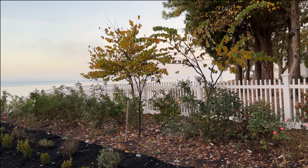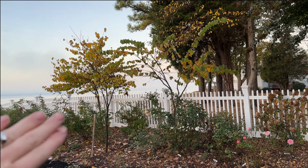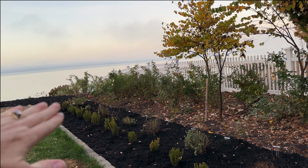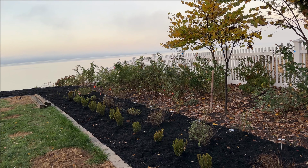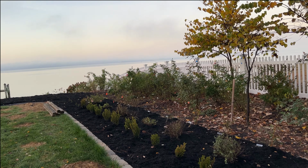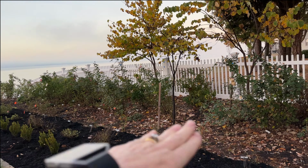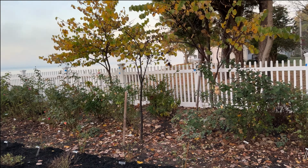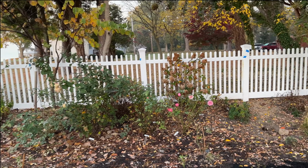So if we look at the beautiful fall color, the red buds are looking really pretty, and you can see that I've just initially mulched the front of all of the new beds to hold down the tarp, so it doesn't look so crazy to me and finished. But I do have additional mulching to do, and depending on how many bags I have, we'll see if I'm going to do that now or in the spring.